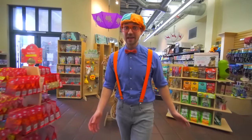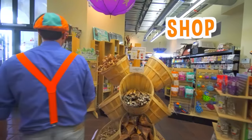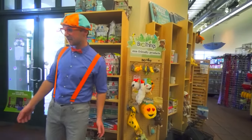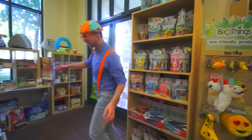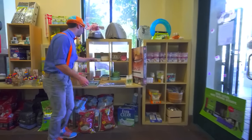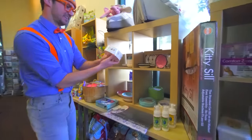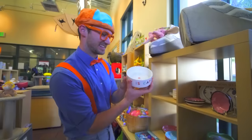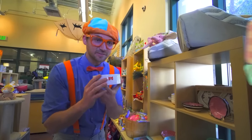Ooh, okay, now we're at the shop where you can buy treats and toys and food and so many things for all the pets here. Okay, what do they have? Ooh, look! Every day, it's Catter Day. That's funny. This is where the cats eat their food.